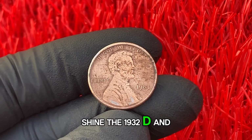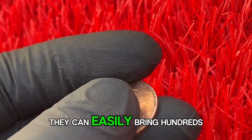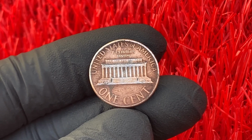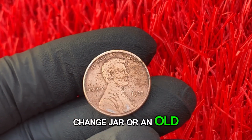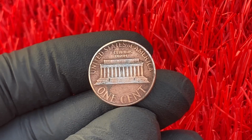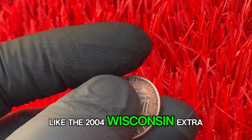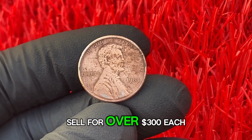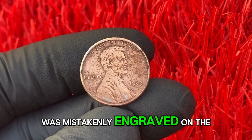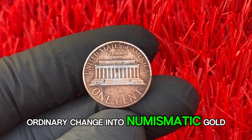The 1932D and 1932S quarters, for example, are key dates with low mintages. They can easily bring hundreds of dollars each in circulated condition and thousands in uncirculated grades. Imagine finding one in your change jar or an old family collection. Then there are the state quarters, a series launched in 1999 that reignited America's love for pocket change. Some of these state quarters, like the 2004 Wisconsin extra leaf high or low error, can sell for over $300 each. These errors happened when an extra leaf was mistakenly engraved on the cornstalk of the Wisconsin quarter, a small detail that turned ordinary change into numismatic gold.